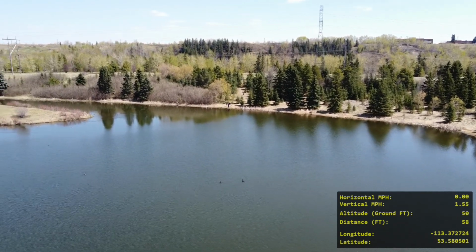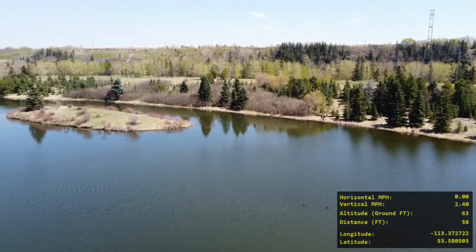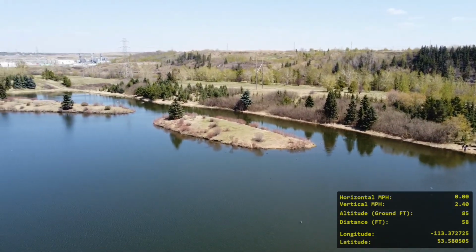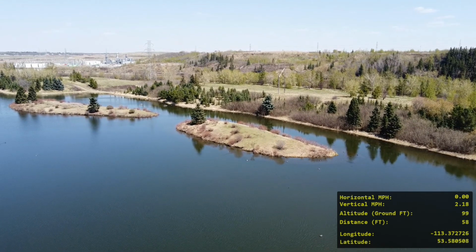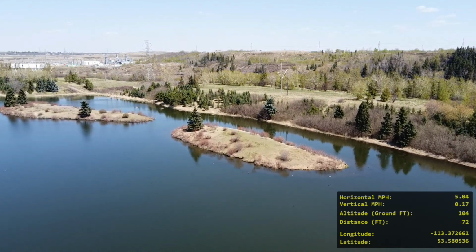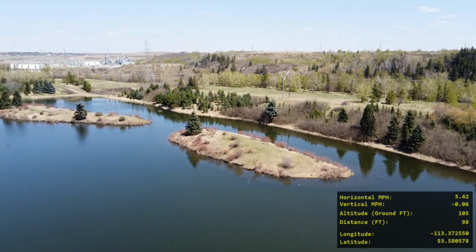So my first concern here was gaining some altitude, because there's a lot of birds here. There's a lot of geese and ducks and this kind of thing, and the last thing I want is these birds attacking my drone. So I started out by climbing up to 104 feet. Yep, there I am.